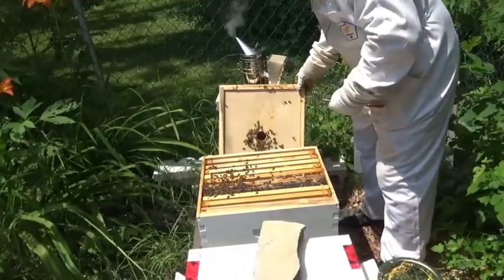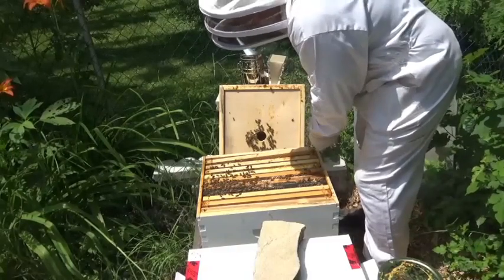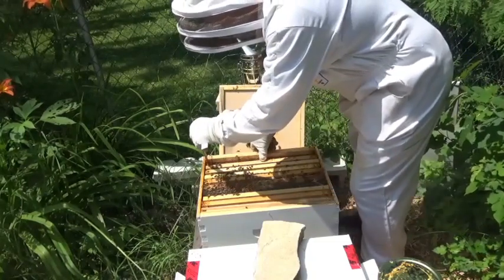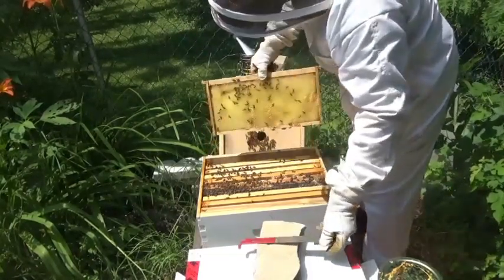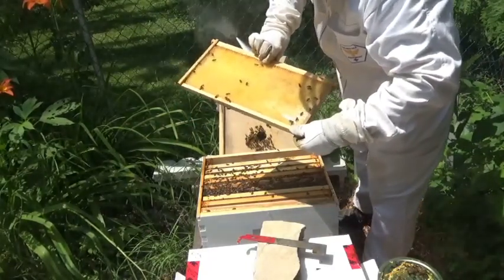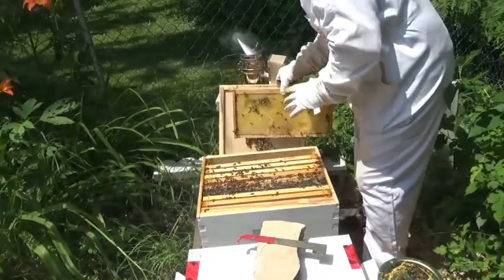Okay, so I'm looking for brood. I want to see some brood is what I'd like to see. There's less activity down at this end, so I'm going to take this frame out and see what I can see. It's not heavy at all. The comb is relatively empty. It's a pretty new comb, I think, but it's empty. There's nothing on there at all. A little bit of nectar in here. Not much.